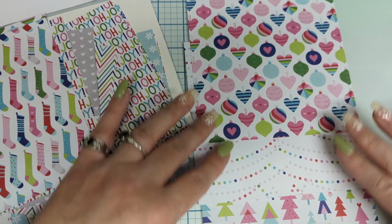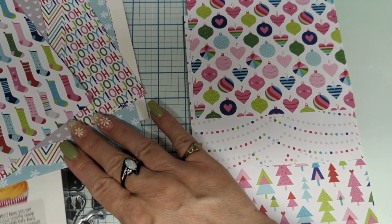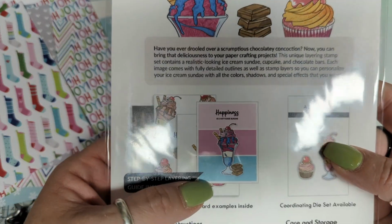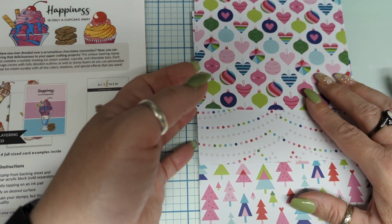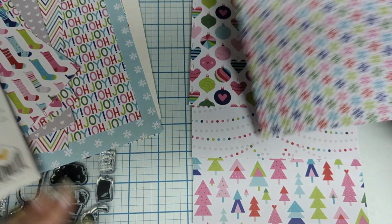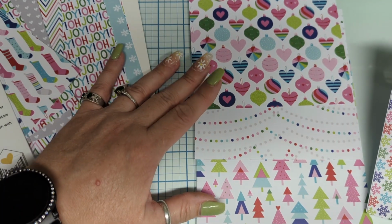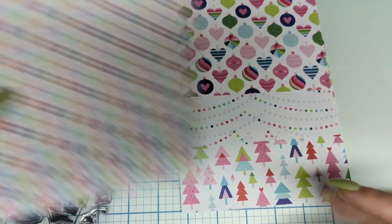Look at that. And there'll be a little bit of space in there, remember, just like in the photo on the back of the stamps, they've got a white background, with the three colors in the ice cream. And I'm thinking I want to do a black in between. Is that too much? Let's find out. Oh, I think I just found those snowflakes right there. Yeah, I like the ornaments better than the snowflakes with the trees, because I definitely want the trees. So that's what we're going to do.